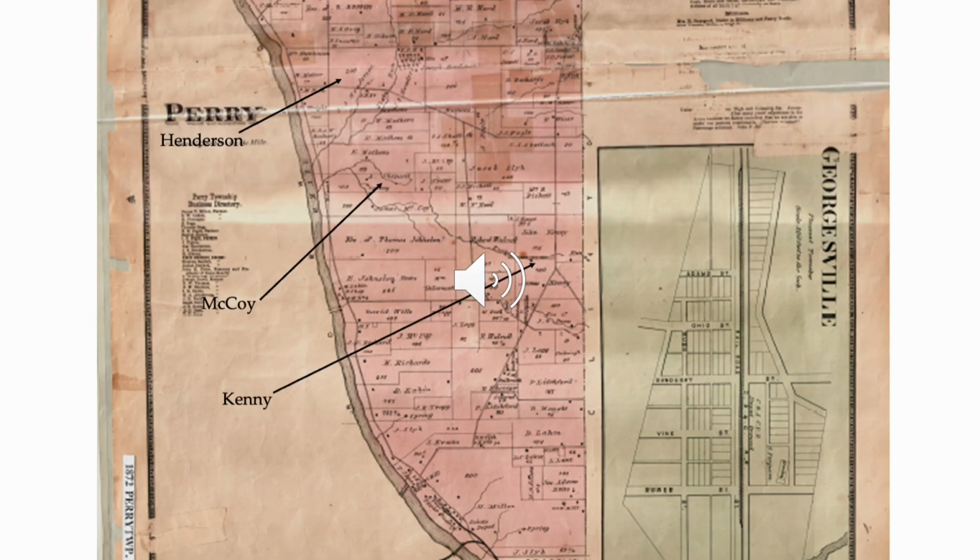A quick look at this 1872 map. It's hard to see, but there are pioneers named Henderson, McCoy, Kenny, and you'll be familiar with those as they show as road names now in today's Upper Arlington.